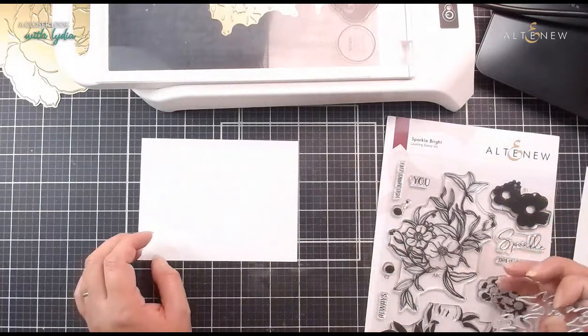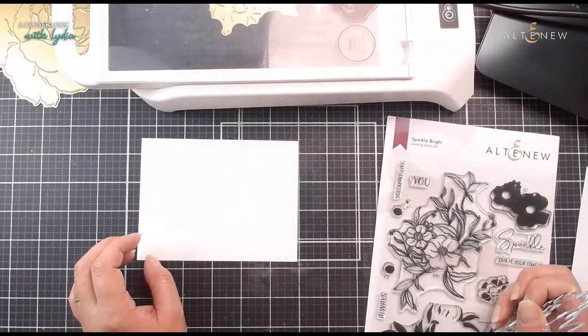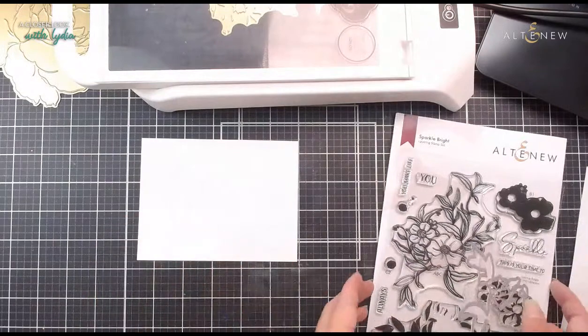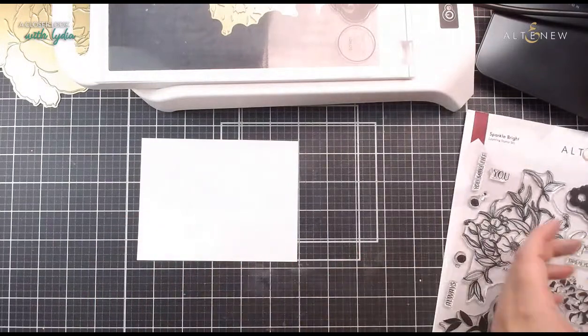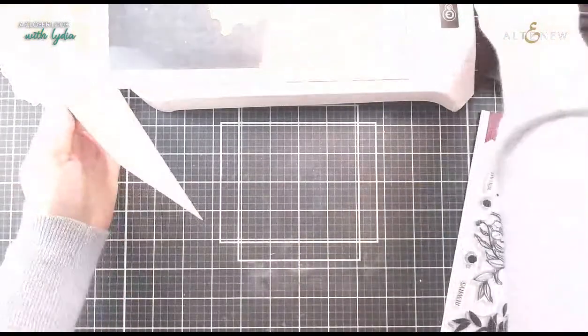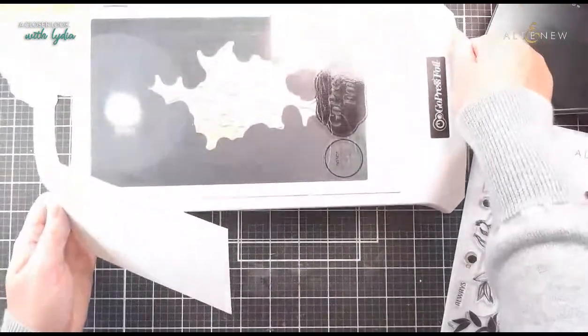Lorna's just ordered the stencil and hope and wait for the hot foil. But sometimes it does take a little patience, but I'm sure it'll be worth it when you get your hands on it, and then you're able to create really quickly and easily all of these beautiful products.